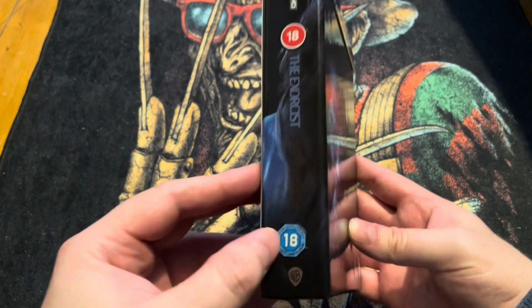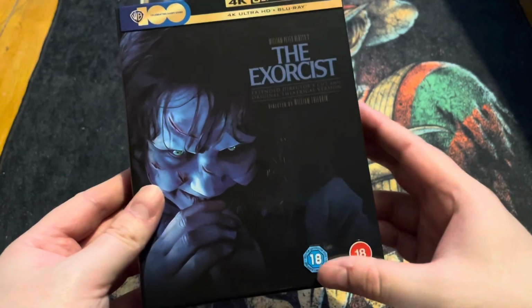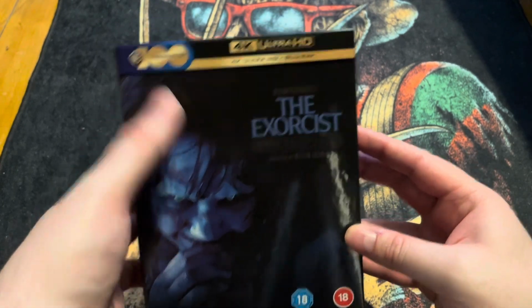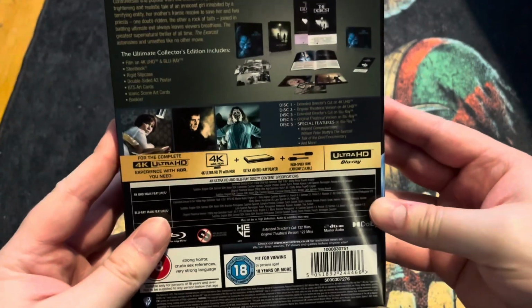So they're actually stickers, the 18 certificate, you can take them off. I won't do it in this video, but they've done them as stickers, so I'll be really careful and remove them. That's what it looks like anyway. So I've got a J card around there. Let's have a look at the back. Sorry, I nudged the camera then.